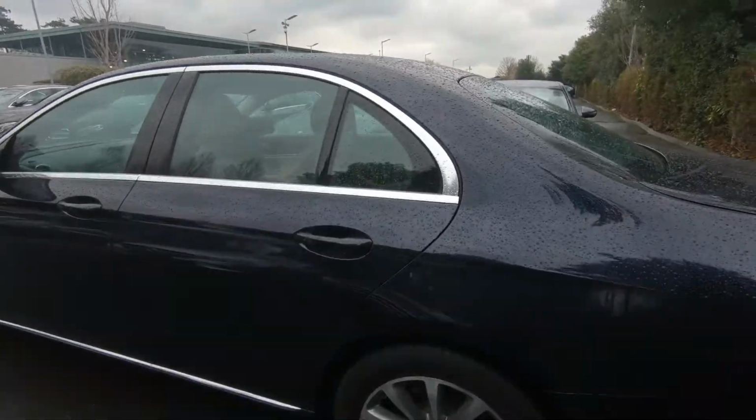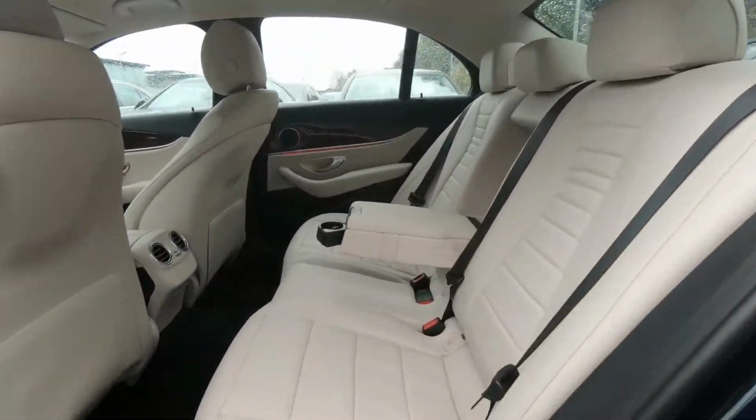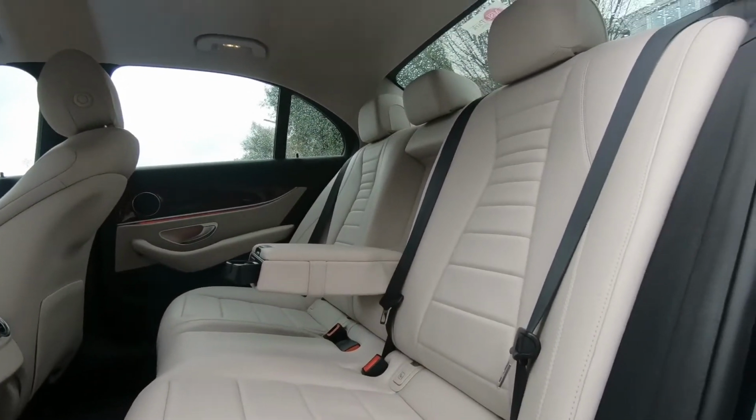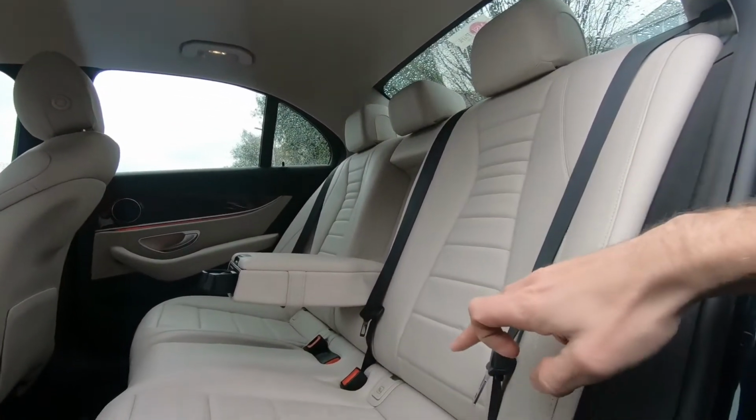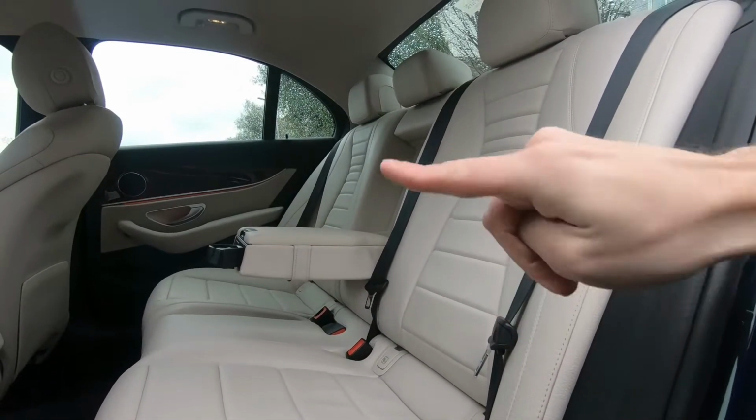On the inside, as I mentioned, we have the full cream leather interior. There's lots of space. You have isofix points, your armrest is there that can flip up and out of the way if you wish. There's cup holders there too.